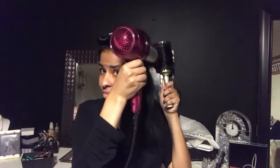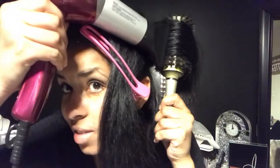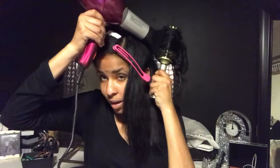And another thing, we were using the tracer method. You want to make sure that you're touching, that your blow dryer, see right here, is physically pushing into the brush. That'll keep it really straight and direct the heat really well to make sure it's smooth. So this side is done. I'm just gonna do the same thing on the other side.